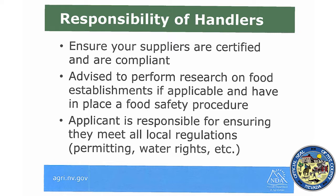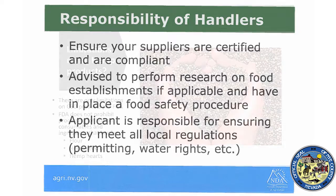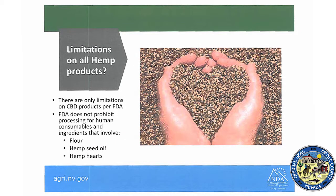As I mentioned, they should research other food establishments to make sure that they're thinking through the food safety steps. And then also they're responsible for ensuring they're meeting all local regulations, so permitting, water rights, whatever it may be. I mentioned there's the limitations on CBD products. So CBD products are still considered a drug by FDA. So per FDA guidance, they cannot be added to food products, so food ingredients. So if you're seeing gummies or anything that's been mixed with food, it's not permitted by FDA.